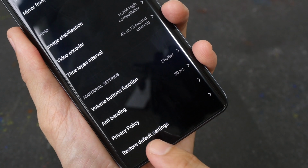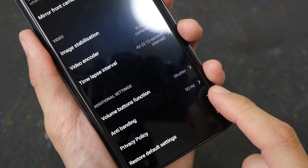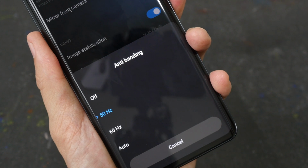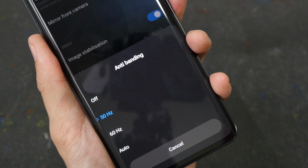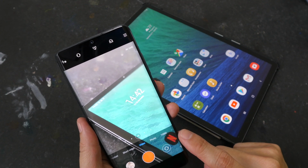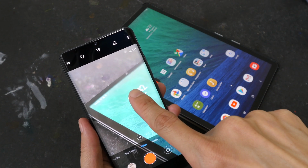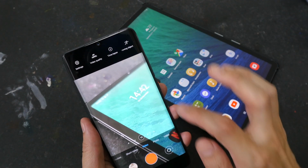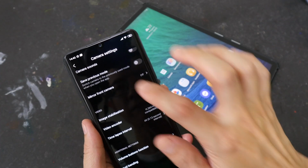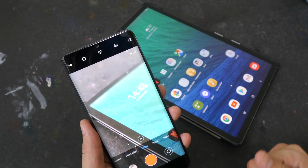One thing that's quite useful is this anti-banding setting here in the camera settings. You can choose between 50 and 60 Hertz depending on the light source. For example, right now this phone is recording at 50 Hertz, and do you see any flickering? There is no flickering. Let me change it to 60 Hertz and let you see the difference. And now there is very obvious flickering.